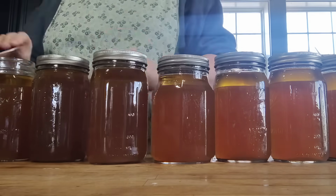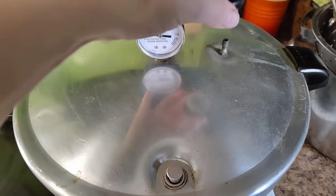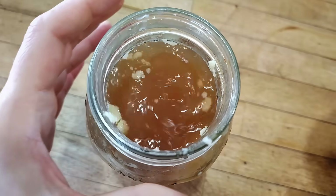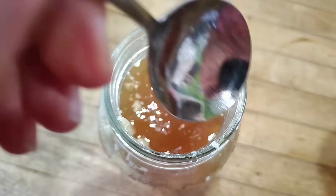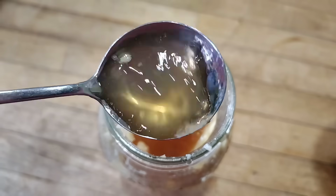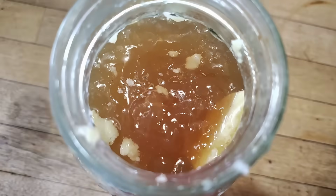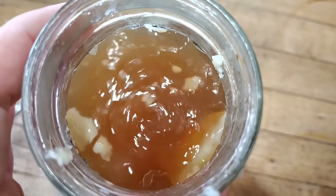We're going to get our rings on, and we're going to process these in the pressure canner for 25 minutes for quarts. And then I wanted to show you the ones that I put in the fridge. This is how they gelled up. That's what you want in your broth. You want to have a really nice gel like that. That gelatin is what is so healing about the broth. And my kids sure needed healing broth this week after the sickness that we were dealing with.